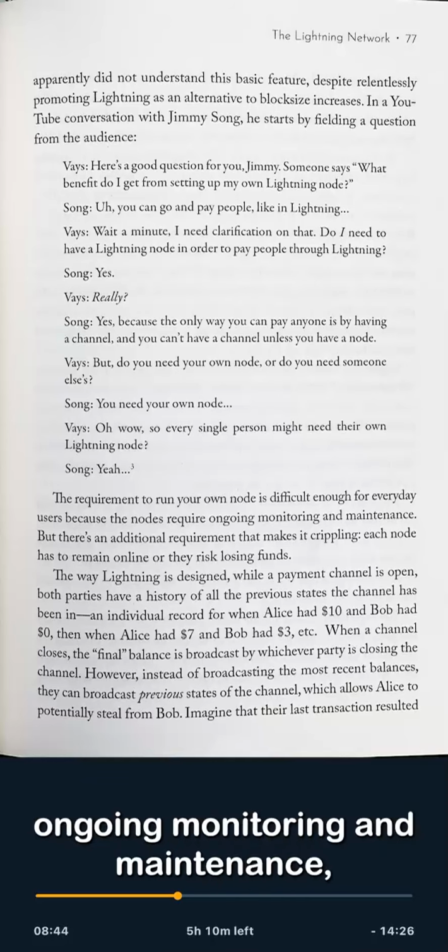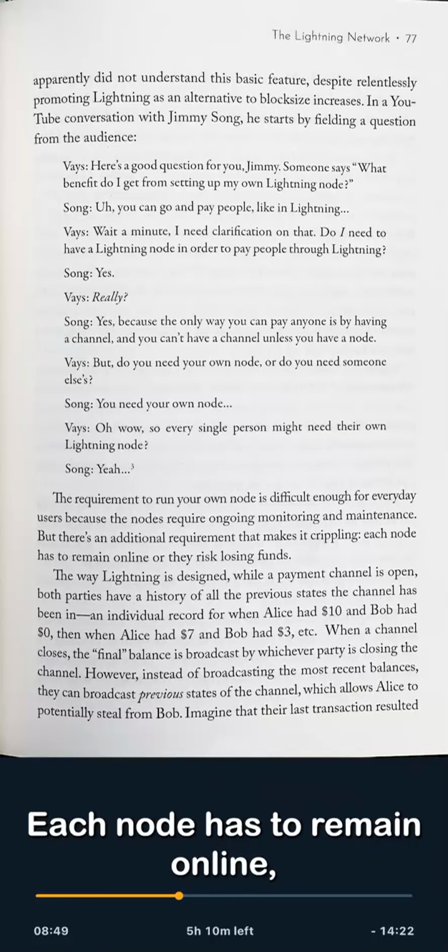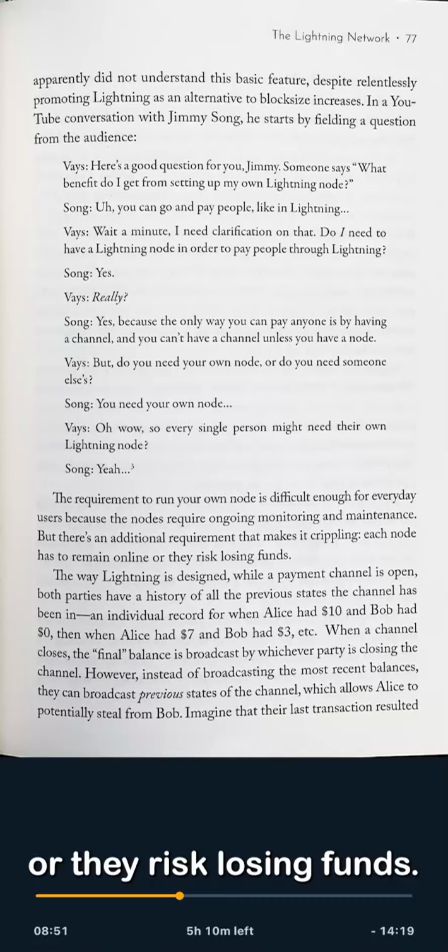The requirement to run your own node is difficult enough for everyday users because the nodes require ongoing monitoring and maintenance. But there's an additional requirement that makes it crippling. Each node has to remain online or they risk losing funds.